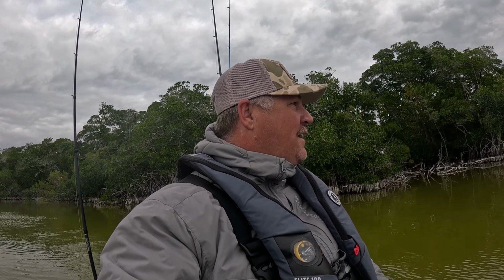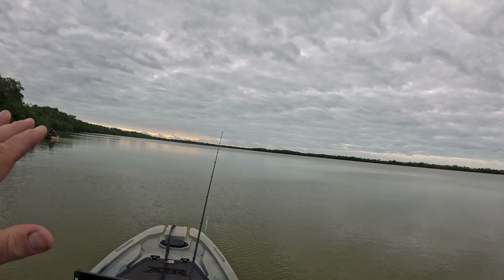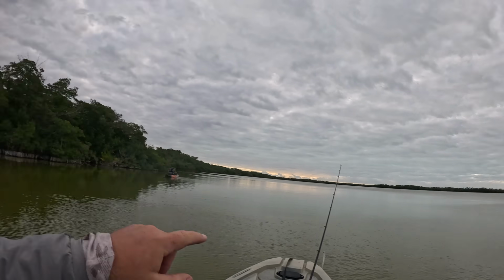So we came down here to escape the cold, the wind, and the rain. And I mean, we just got massive sheets of clouds out there. Hopefully the sun will make an appearance today. It's about 45 degrees where we're at. Water temperature sitting at 63. That is insanely cold for the Florida Keys, Everglades area.